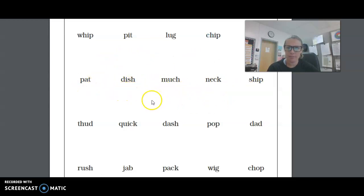Any digraphs? Whoa, a lot of them. I hear you reading them to me. Tell me all of them. Dish has a digraph, SH. What's the digraph in much? Ch, ch. Oh, here's CK at the end. Neck. And here's one more. Good job. Ship. Let's look at our third row.